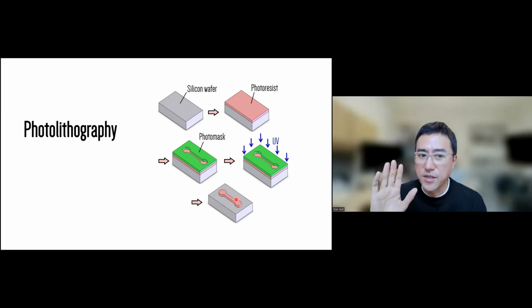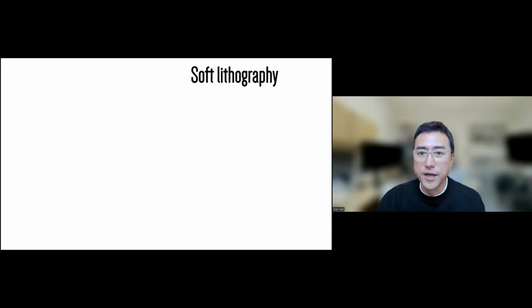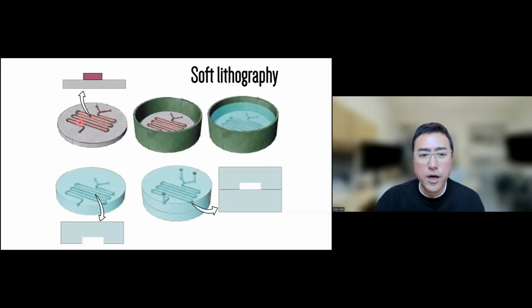So this is actually a conventional technique we used to use. Oftentimes, nowadays, we use simply 3D printed wafers and plastic wafers. We fabricate them through high resolution 3D printing companies. And then once we get these 3D printed or photolithographically prepared molds or masters, we bring them to the lab and we put them in the dish.